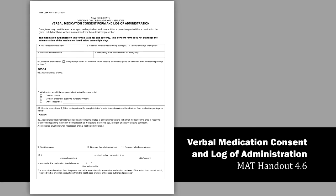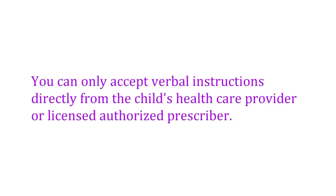OCFS has an approved form where you will write down the permission and instructions you receive over the phone. You can only accept verbal instructions directly from the child's healthcare provider or licensed authorized prescriber. So be sure to ask the person you speak with their name and title.